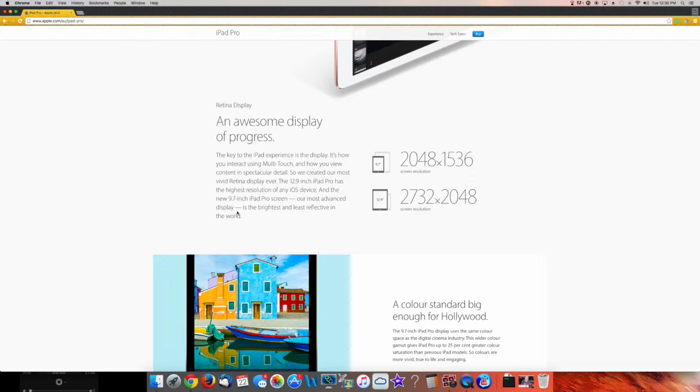Retina display, an awesome display of progress. The key to the iPad experience is the display. It's how you interact using multi-touch and how you view content in spectacular detail. So we created our most vivid Retina display ever. The 12.9-inch iPad Pro has the highest resolution of any iOS device, and the new 9.7-inch iPad Pro screen, our most advanced display, is the brightest and least reflective in the world.